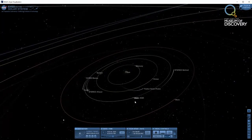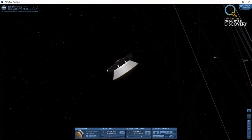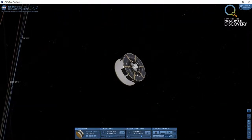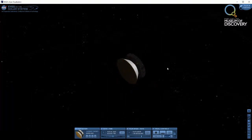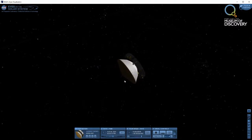I thought we would look at the Mars 2020 mission, which is located right here. You can see Earth's orbit right here and Mars 2020 right next to it. So it hasn't gone very far just yet. So let's go ahead and zoom into the Mars 2020 mission. So here we can see the spacecraft in its cruise configuration with solar panels on top of it. And you can see the heat shield on the bottom for when it enters the atmosphere of Mars.